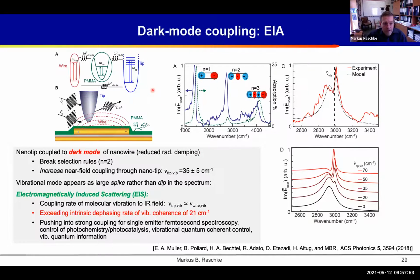Then in order to achieve strong coupling, we have to reduce the antenna damping. So these coupling rates I just showed you are still insufficient to achieve enough coupling to outperform the relaxation of the system. We can't even quite outperform the relaxation of the molecular vibrational lifetime, which is on the order of 20 wave number. So the first step in these experiments is that we actually go to a dark mode antenna. So we start by taking nanowire antennas where we turn off their radiative emission.